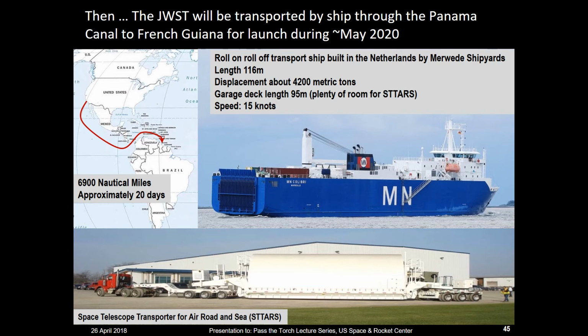And so we are going to roll a slightly larger shipping container like this onto what's called a roll-on, roll-off transport ship. And we will depart from Port of Los Angeles. We'll go through the Panama Canal over to French Guiana, where we'll roll off the ship and into the launch complex. That journey will take us about 20 days to get there.